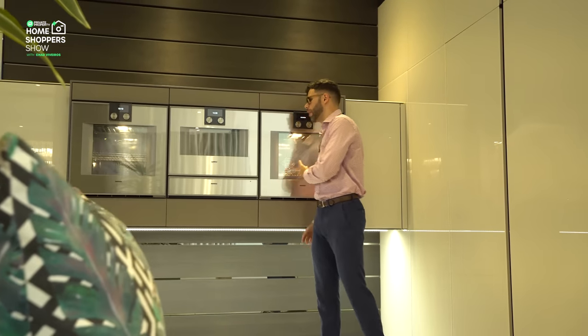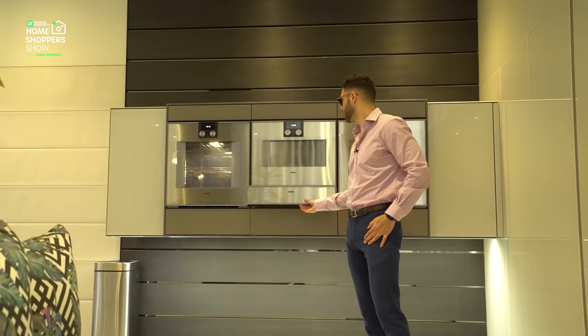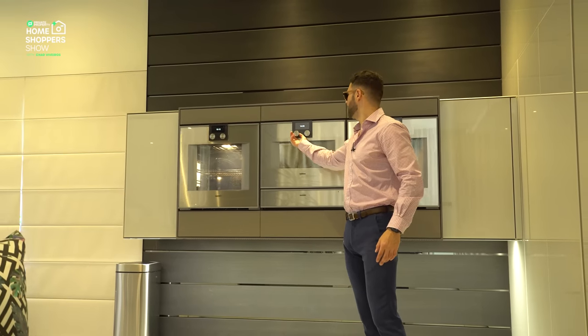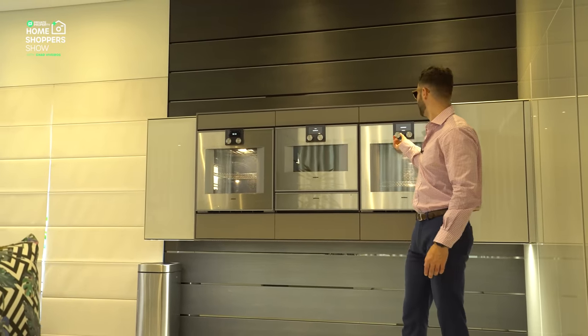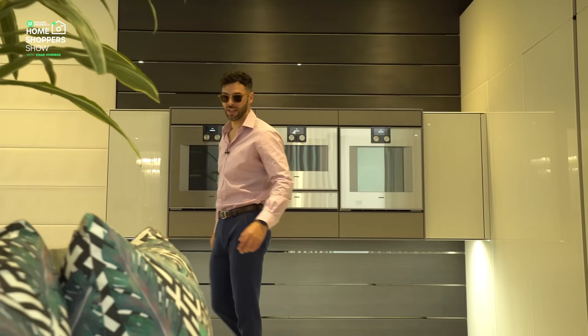We've got these Gaggenau appliances, two ovens, and then a convection oven in the center with a warming drawer just underneath. It's not often you see appliances that have just so much flair to them. Take a look at that, all those lights going right off.